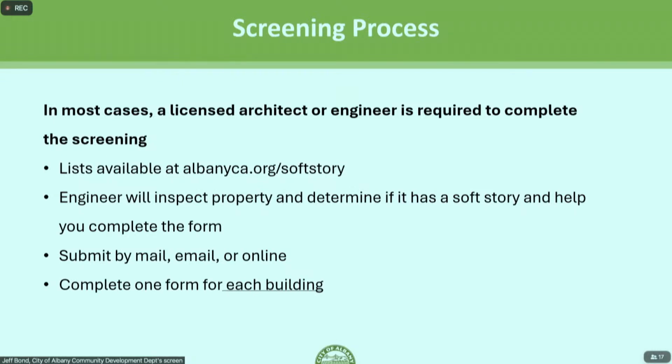So speaking of, let's talk about the screening process itself. I'm going to go over the most basic form, the most common form of the screening. And the really most essential piece of this is that in most cases, a licensed architect or engineer is required to complete the screening. Whether or not a building is a soft story is a bit technical to actually determine. That's not something that we expect or want building owners to determine. It's not something that even we as staff can necessarily determine. This is something that a trained professional should be looking at. So they're going to be really essential to complete the screening of your building.